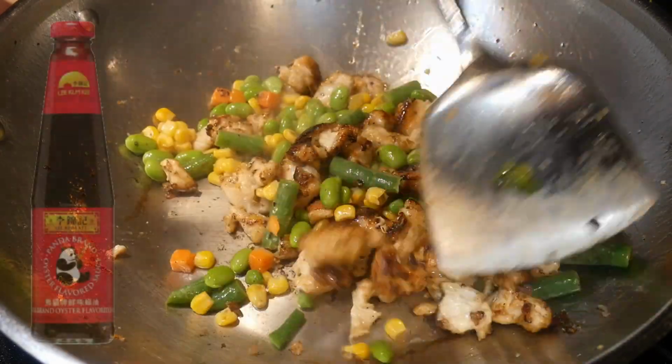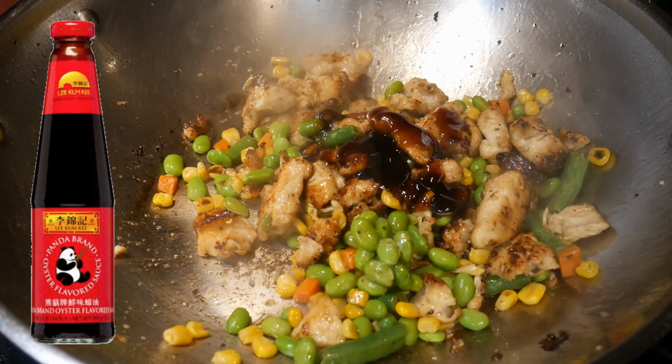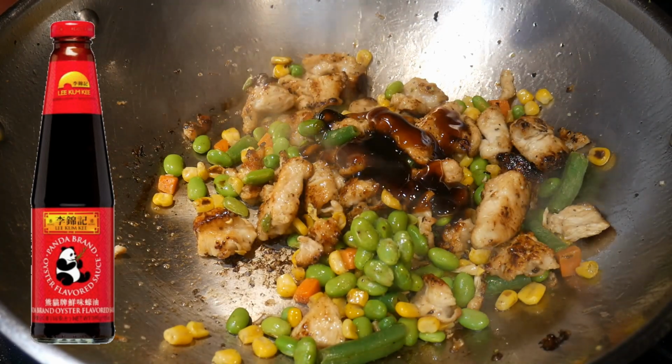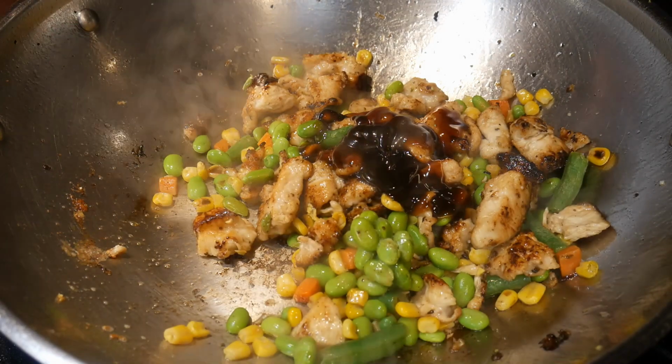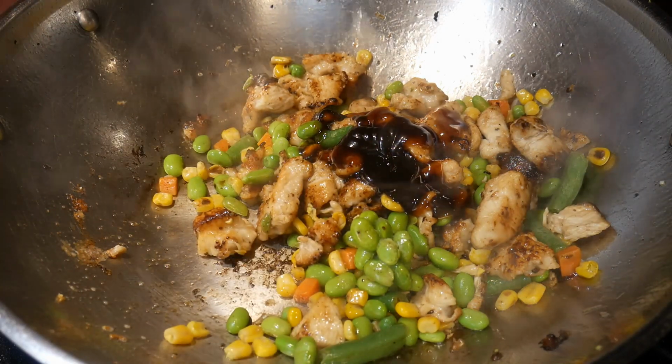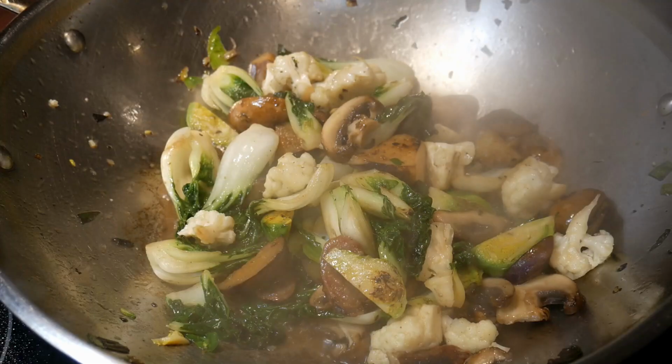And here's another example, the combination of oyster sauce with hoisin sauce. Now, oyster sauce is different from soy sauce because oyster sauce has a much richer umami flavor. And this umami flavor comes from oyster extract, which is distinct from the umami flavor that comes from soy sauce, which originated from fermented soybean.